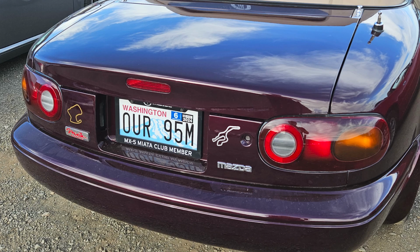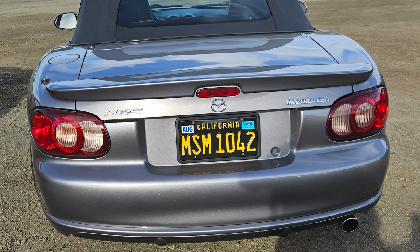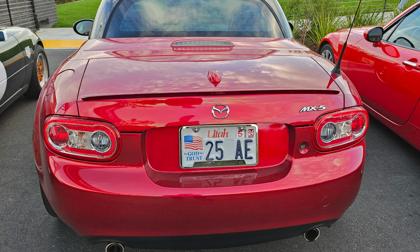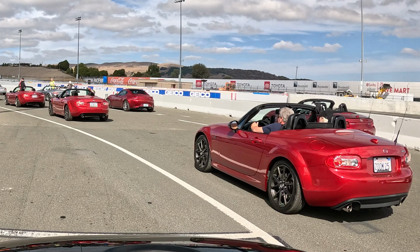The next one, our 95M, belongs to one of the members of my club from our Spokane chapter. And it's a really pretty M, but yeah, so it just says that's their 95M. And this one is MSM number 1042. So it's his build number. And we also have MMV MSN, which I don't know what the MMV stands for, but maybe he'll chime in also. And of course we have 25AE on a 25th anniversary edition. This is one of 100 that were made, and surprisingly enough there were 3 of these at this event. It's kind of amazing to see that many in the same place.